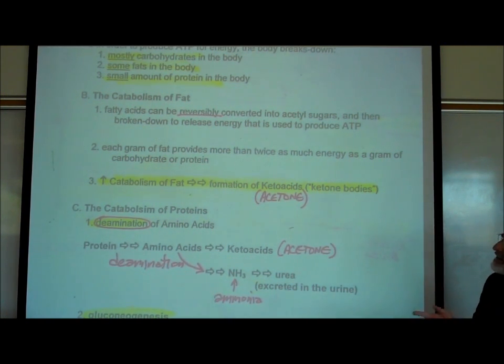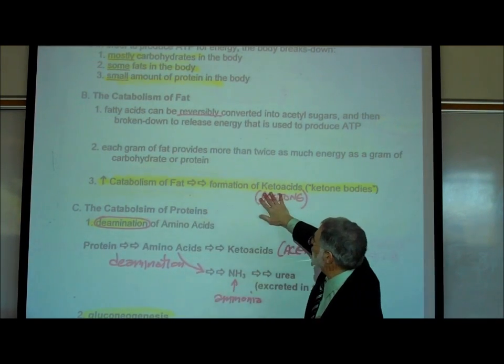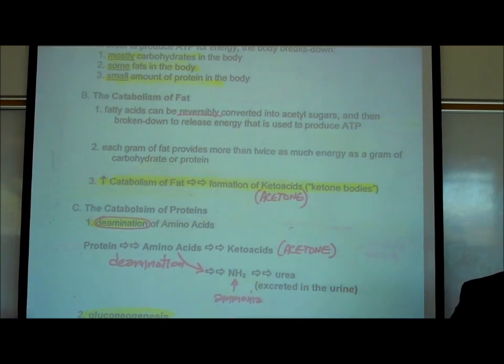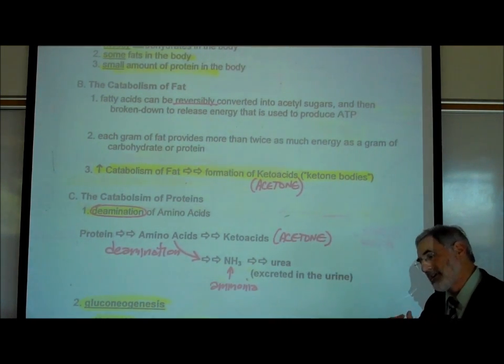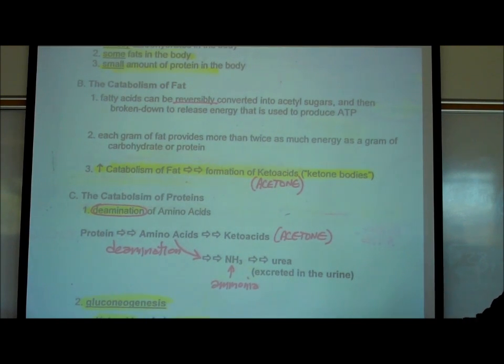Why that's relevant is we've just told you that whenever you're breaking down fats at a faster rate, you're going to form these keto acids, including acetone, and you can actually smell it on the person's breath. We'll have more to say about that. Now that we've told you how fats are converted into sugars and then used to make ATP, let's look at how proteins are converted into sugars and used to make ATP.